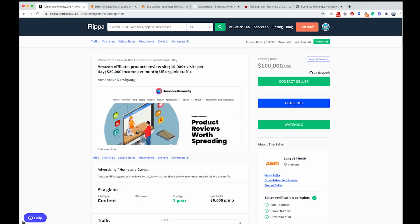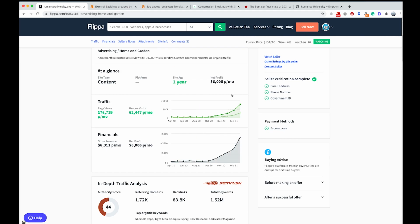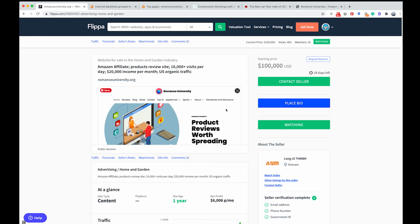Anyone who decides to buy this without doing the due diligence and thinking this is a ticket to $30,000 a month for several years, they're in for a rude awakening, I believe, that this site eventually will get hammered, and hammered really, really badly.